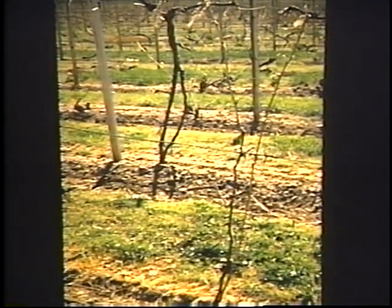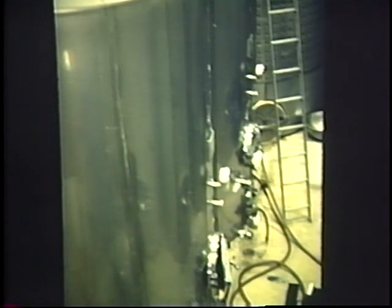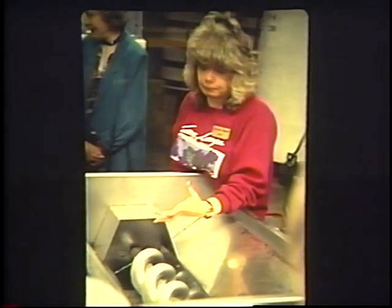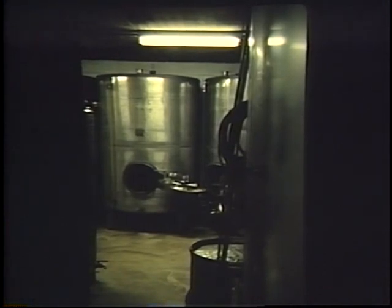And then we were at Castle Lager Vineyards and Winery. And they do their grapes in several different ways, but looking across their vineyards, you see the skyline of Rochester in the background. And then going inside, here are some of the stainless steel holding tanks. Here's the lady that guided us through, telling us about pulverizing the grapes and all kinds of things. She was quite nice, very helpful. Knew the answer to virtually every question we came up with.